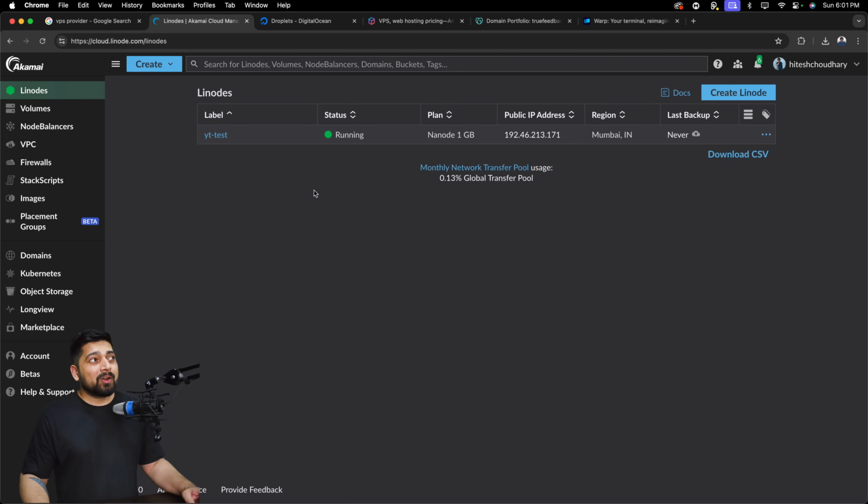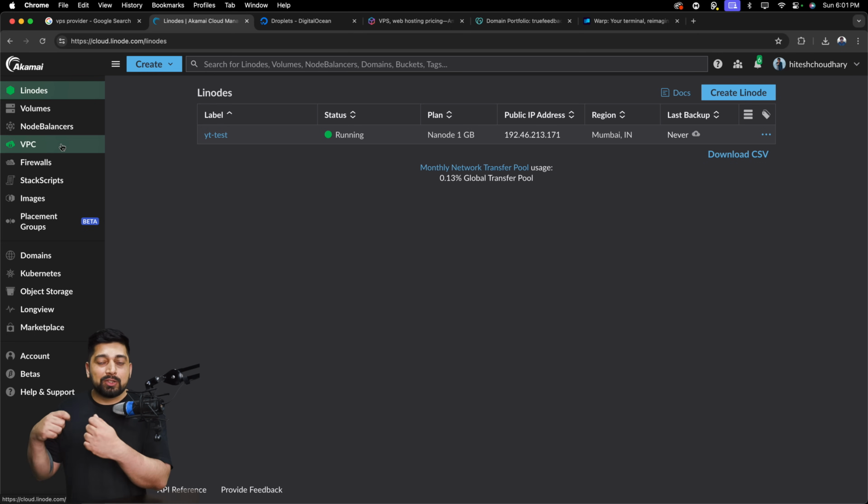For almost all of them, you're going to see many of these services being provided, like volumes, load balancer, VPCs, and all of this. We just need a basic virtual machine. Just spin it off, and we want to have a computer. In that computer, we will install a few softwares, deploy our applications, and we want to make it always up and running. That's the whole idea.